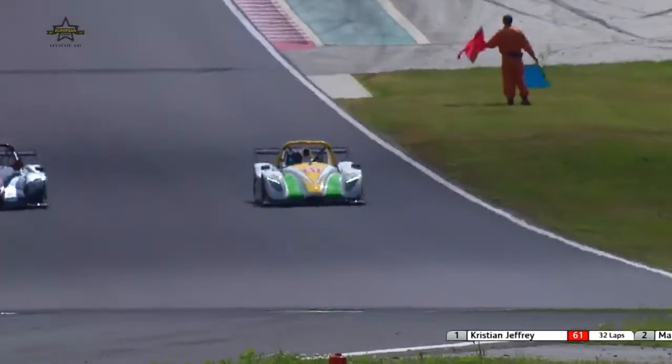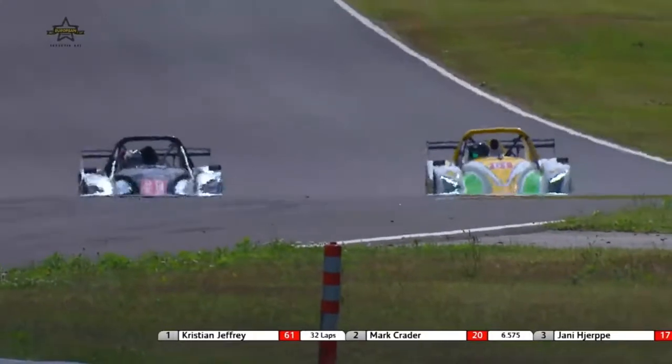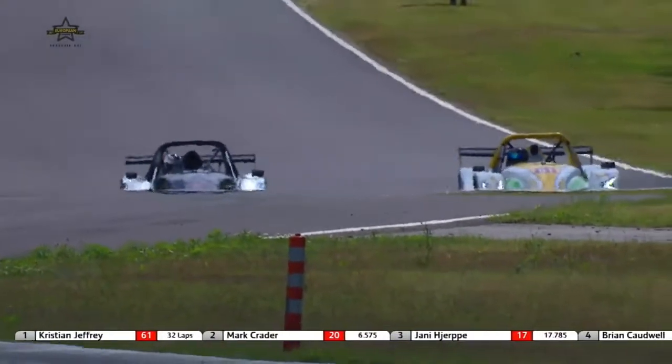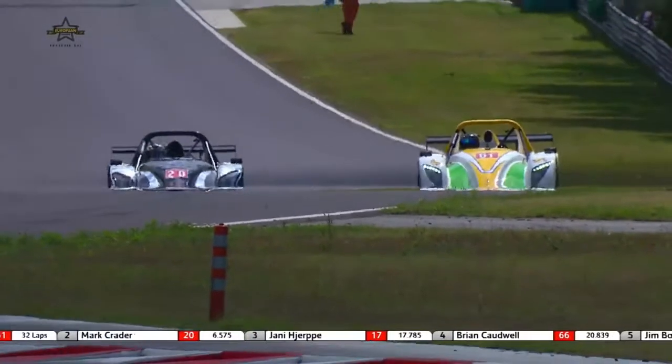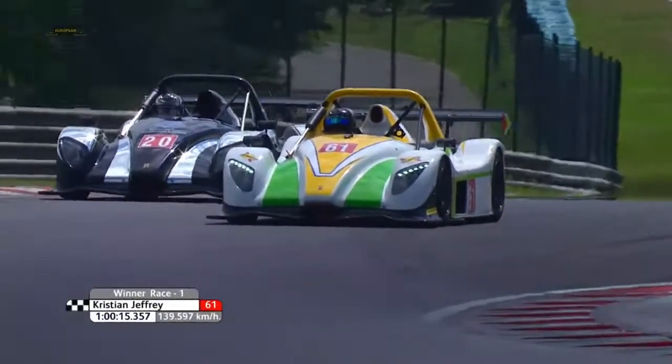But at least they got across the line, and I'm sure had fun. I'm sure they certainly had fun. Jim Booth has claimed fifth position. And then we will wait for Gerhard Watzinger and John Caldwell to come through and take the flag as well.